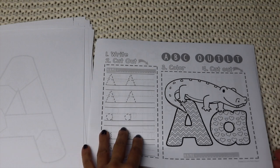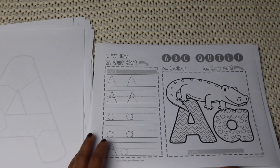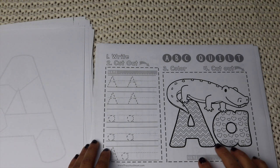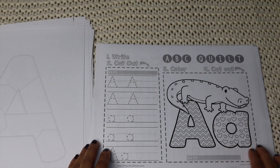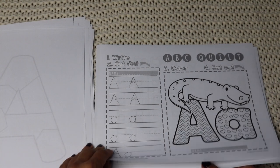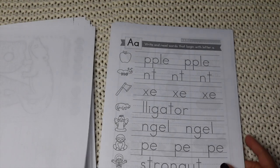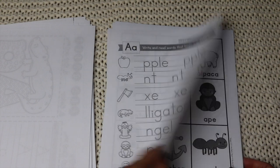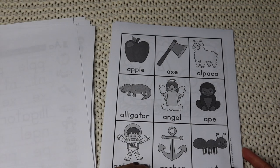They can color this and they can make an ABC quilt out of it. So you could actually put this in a quilt pocket chart. You can build the picture. You can do it on poster board so that at the end of the curricula they would have an entire poster board with letters, or you could do it on the wall or the door or anywhere. But here you would read the words, you would write in the letter and practice reading in the words.